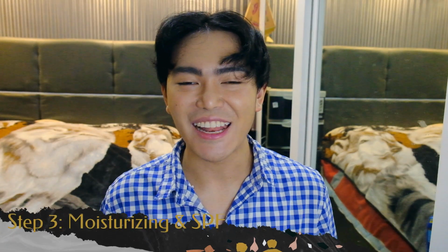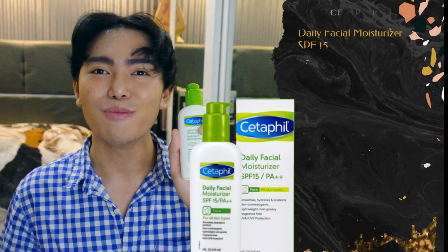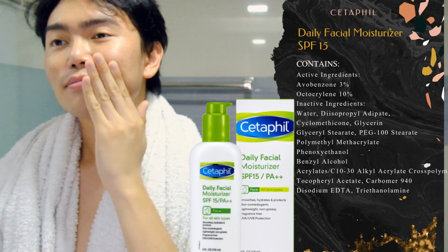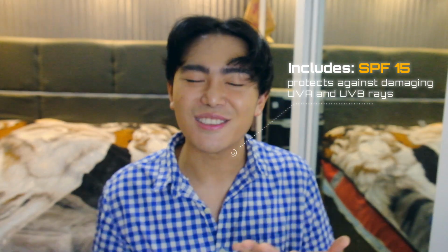Alright guys, these are the last steps: moisturizing and SPF. These are probably the most important part when it comes to skincare. So I suggest using Cetaphil's Daily Facial Moisturizer. It's a lightweight and non-greasy facial moisturizer. It leaves the skin feeling soft and hydrated. It's nice because there's no fragrance and it won't irritate your skin. It leaves a mild, soft-looking skin after you use it. And it's good for all skin types and it's super safe.